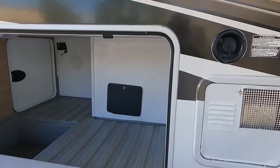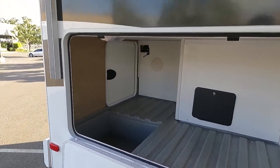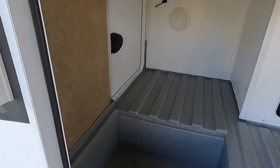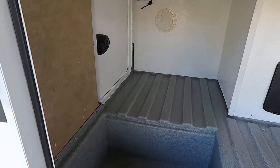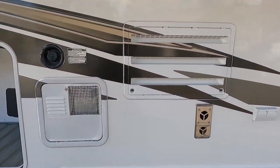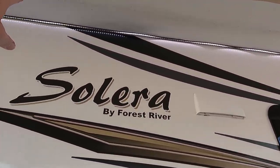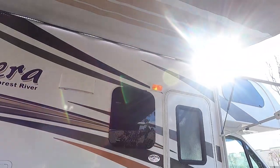It has some gigantic storage capacity in this motorhome. The mega storage compartment here. Now we also have tire covers and stuff like that for this motorhome. Got LED lights in the compartments. It's very clean in here. Very nice motorhome. It's got an LED light strip over the patio. Plus, it has a porch light as well.